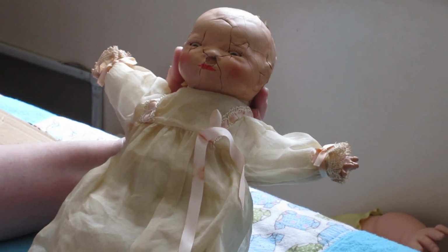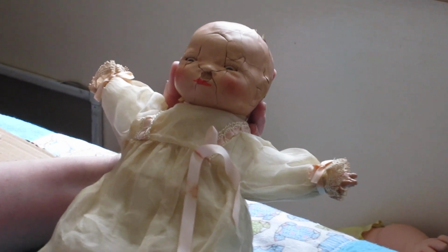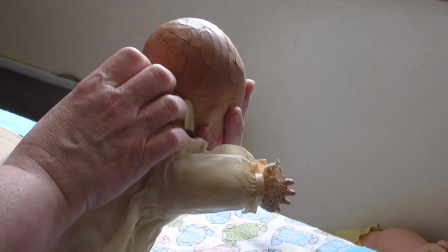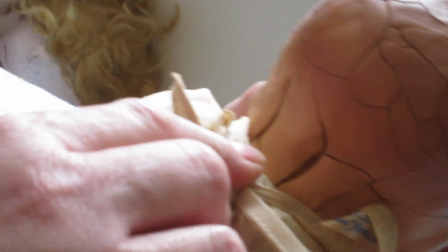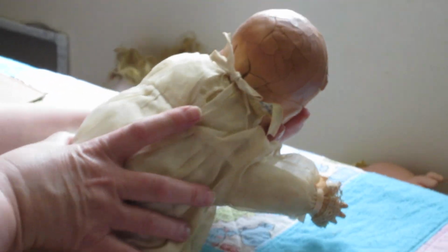Oh, she's just wonderful. Wonderful, wonderful. I hope you enjoy seeing her. A repaint is what she needs. What a gorgeous doll. And she's marked on the back of her neck as well, way down in her cloth. You can't see it here. Oh yeah, you can see some lettering. There it is, Grace Putnam right in there. I don't know if you can pick it up or not, but I can see it in here. There are markings on the back of her head as well. But she's just gorgeous. Wow.